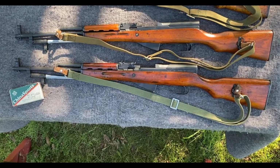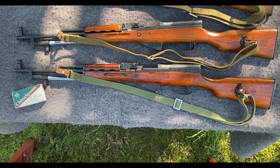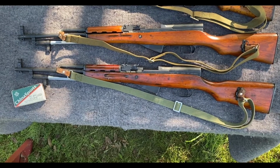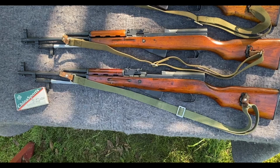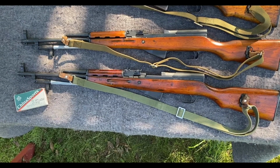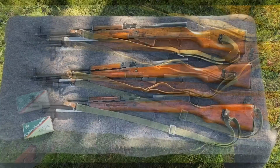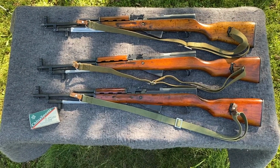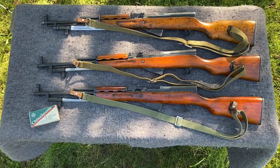And Norinco did not come into existence until August of 1988 in Beijing, China. So any SKSs made before that date with the military arsenal stamp, for example the Triangle 26, is not a Norinco. It is a Type 56 SKS, and it's a military surplus. The ones that we call Norincos were made for the commercial market. So basically, Norinco is an exporter for the commercially made SKSs.